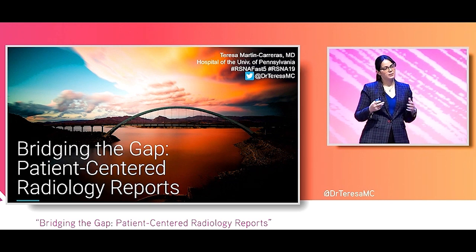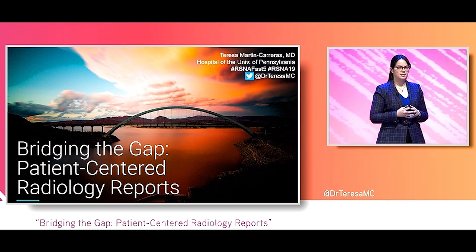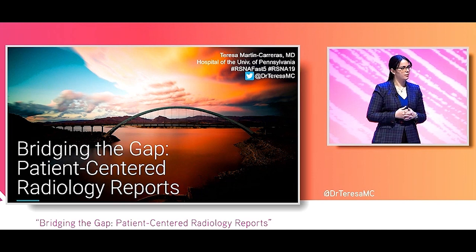Several days later, the patient logs onto the patient portal to read their report, which makes mention of a 1.5 centimeter right adrenal mass in keeping with an adrenal adenoma. Now, the patient was unaware of this mass and worries what this will mean for their care, their treatment, and their overall prognosis. We'll return to our patient shortly.